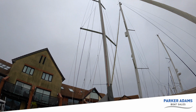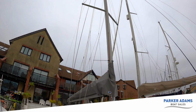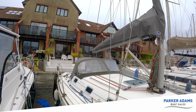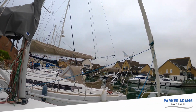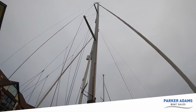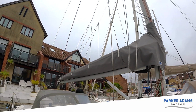As we can see, it's got a nice rig, has lazy jacks. The sail cover and hood are only about a year old. The sails are in very good condition and it does have spare sets as well. It will be on our inventory on the website.